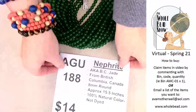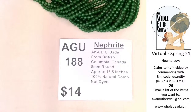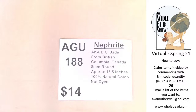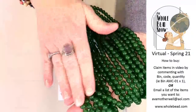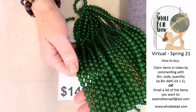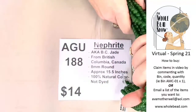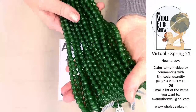Now I have this one in 3 sizes. So this is AGU 188, $14 a strand. These are the 8mm rounds. It's a really, really gorgeous kind of opalescent green. These are 100% natural color. They are not dyed. It's a really, really gorgeous color.